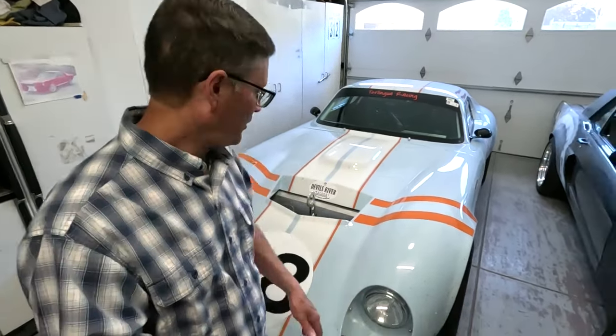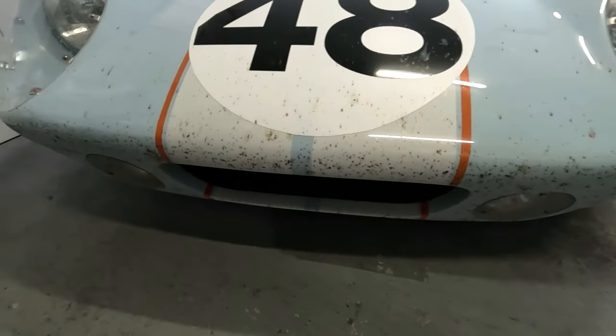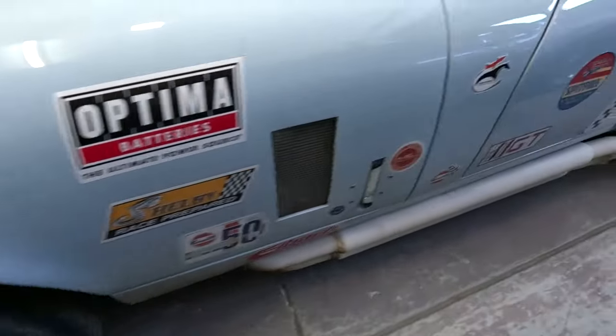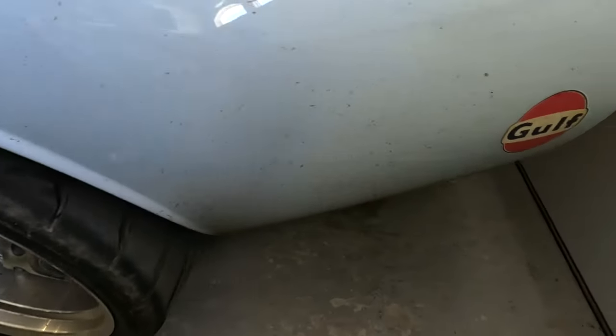As you can see, the car is a freaking mess. I mean, look at all of the bugs and debris. It's totally a mess. Wheels are a mess. Back wheels, I had to use divs because they weren't balanced properly. As you can see, it's just dirt everywhere.